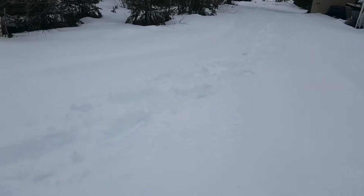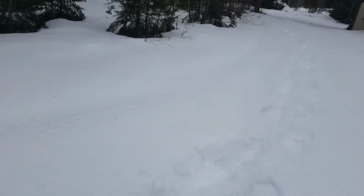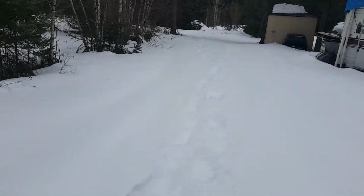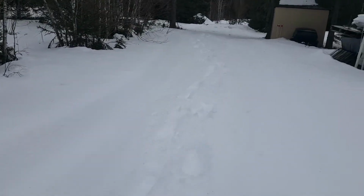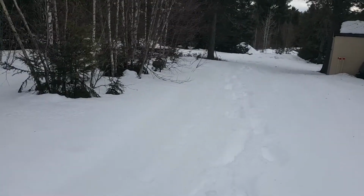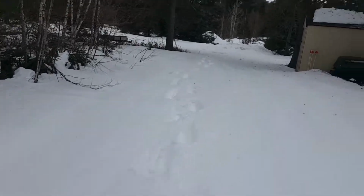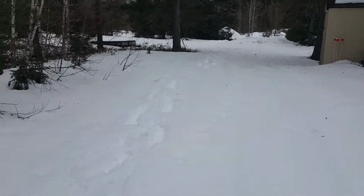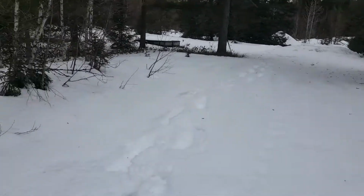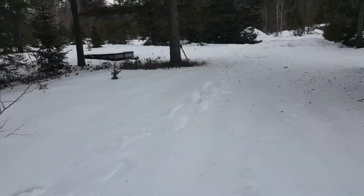Can you see how much I'm sinking in, even with the snowshoes? It'll be really interesting to see how much this melts back over the next several days. We're supposed to be in the 50s, possibly 60s during the day. Still freezing at night, of course. The maple producers up here are loving it. It's perfect. Sap's flowing.